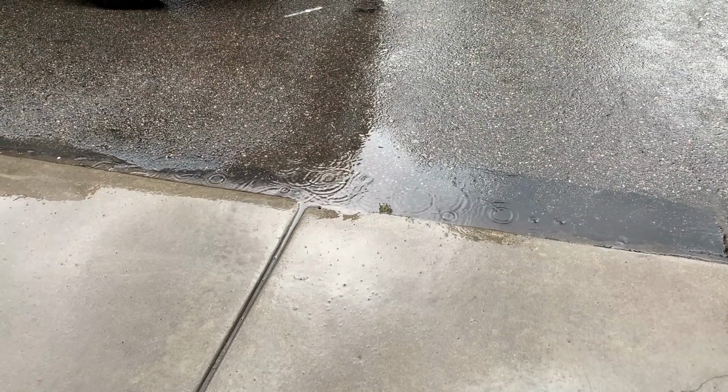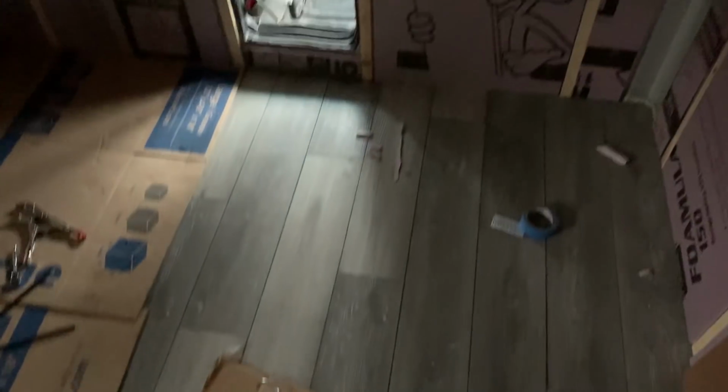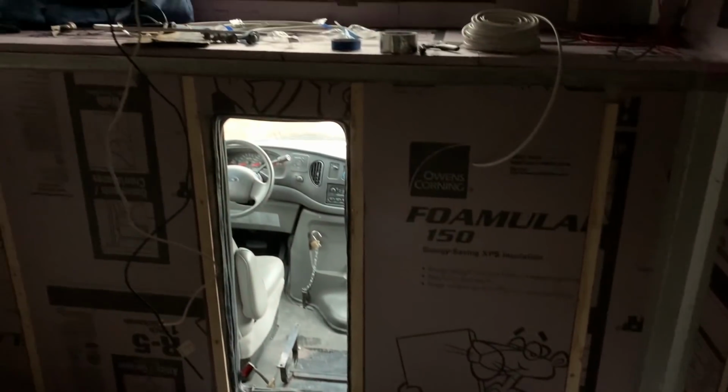Woo! Okay, I'm gonna spend some time now pre-wiring the van. And as you can hear, it's raining outside, and you can see on my shirt, it's raining outside, but the inside of the van is dry, and I'm ready to pre-wire. The van's a little bit of a mess right now, sorry about that.